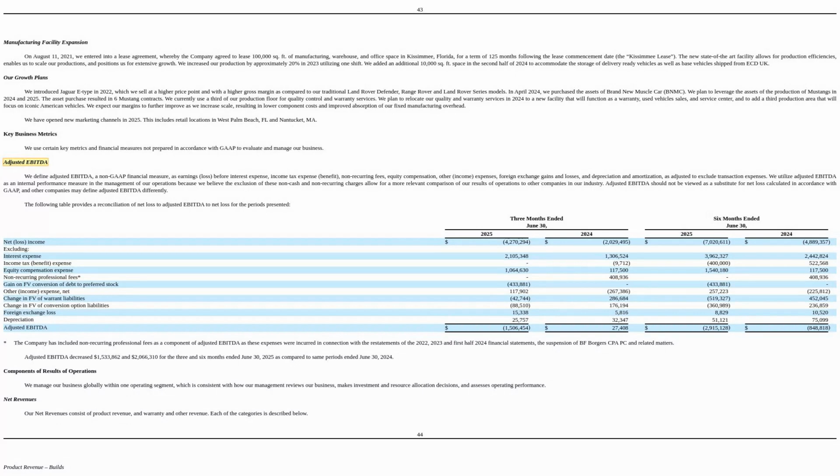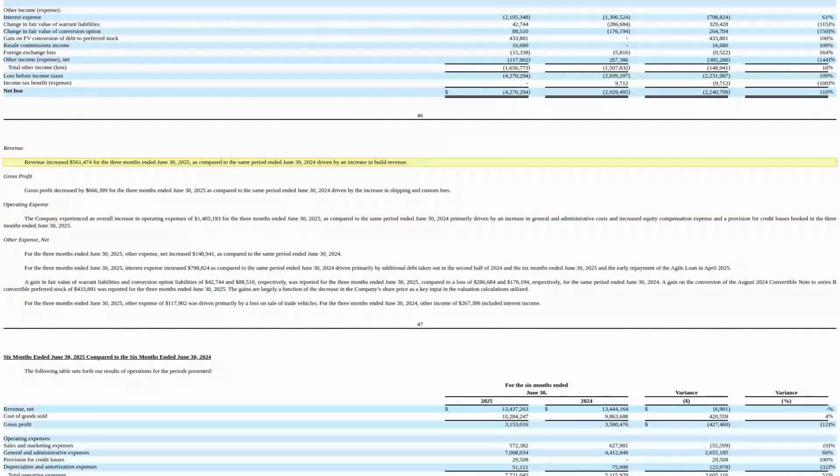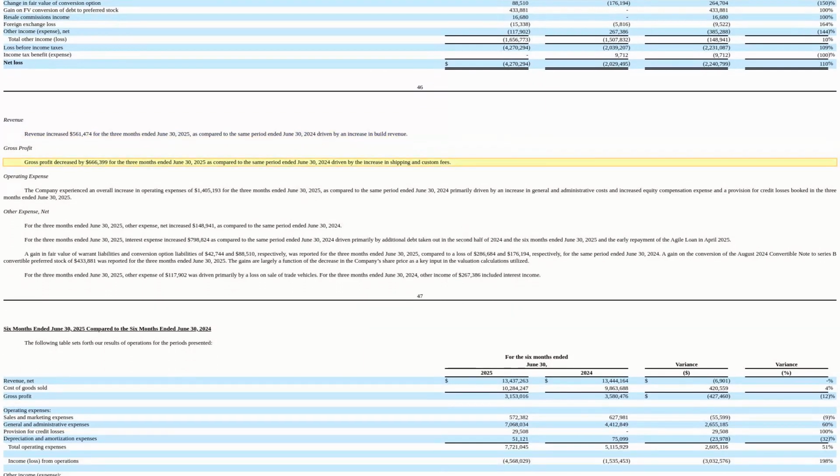Looking at a more recent period, the 3 months ending the 30th of June 2025 saw revenue increase by about $561,000. That is a positive sign that their sales are growing. But their gross profit, meaning the money left after accounting for the direct costs of building the cars, actually dropped by over $666,000 in that same period.